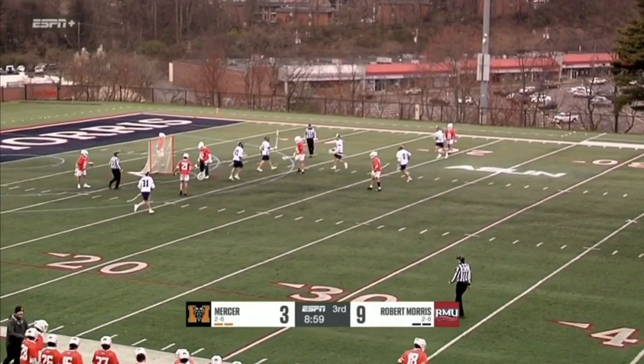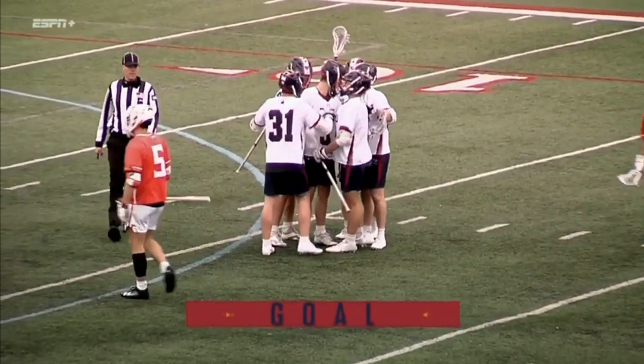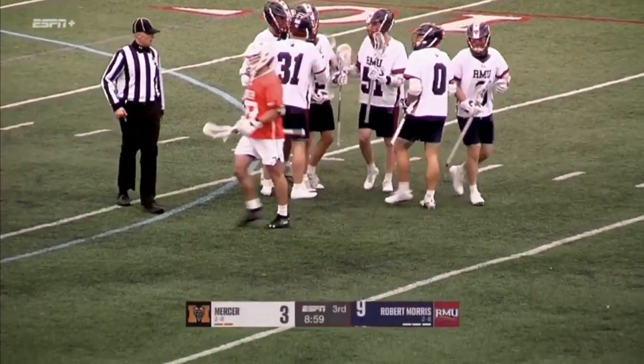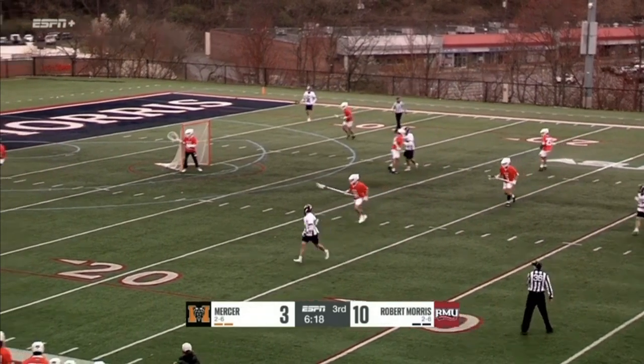Heading away from the goal, jumping, spinning, and scoring, River Odomul. Have yourself a day, River Odomul, man. 60 to shoot, 6:20 to play.